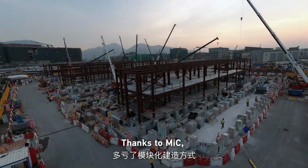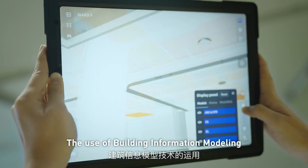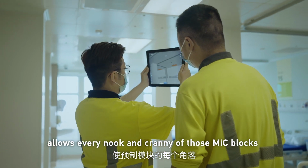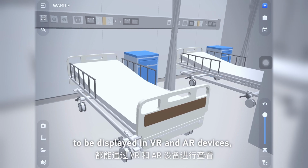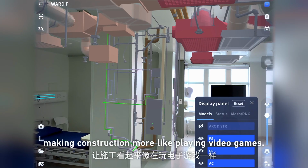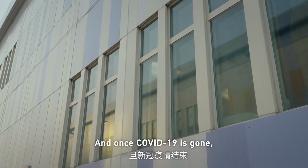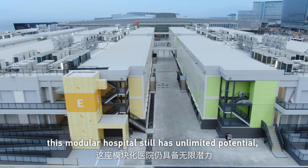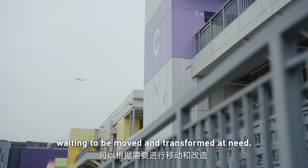Thanks to MIC, installation has been streamlined. The use of building information modeling allows every nook and cranny of those MIC blocks to be displayed in VR and AR devices, making construction more like playing video games. And once COVID-19 is gone, this module hospital still has unlimited potential, waiting to be moved and transformed at need.